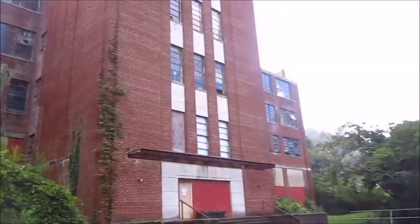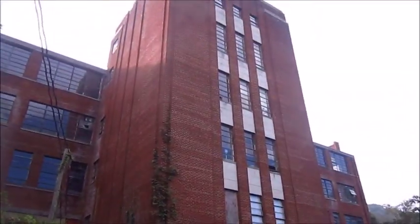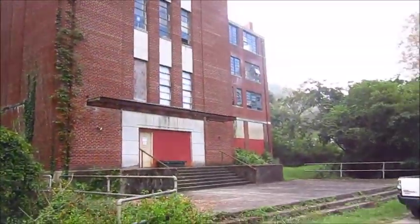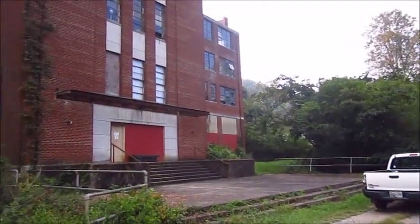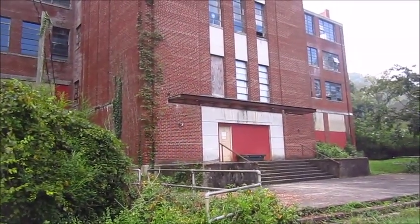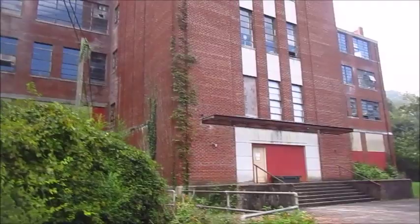There is strictly no trespassing here. Violators will be dealt with accordingly. The law will be called. You'll go to jail. People have tried to break in here. They tried to crawl in the windows, as you can see over there. They've had to board it up. And right there, I guess people kicked down the doors and they've boarded it up too.